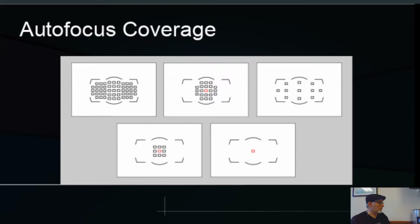So, now, some people call these autofocus modes. I prefer to call it autofocus coverage, because autofocus literally has only two modes: single shot or continuous. I didn't even put a slide up for that. Single shot literally means that I'm going to press my button halfway, I focus, and then I'm ready to take a photograph. If the subject moves, I need to release the focus button and then press it again to reacquire focus. Okay? The other mode is continuous focus mode.